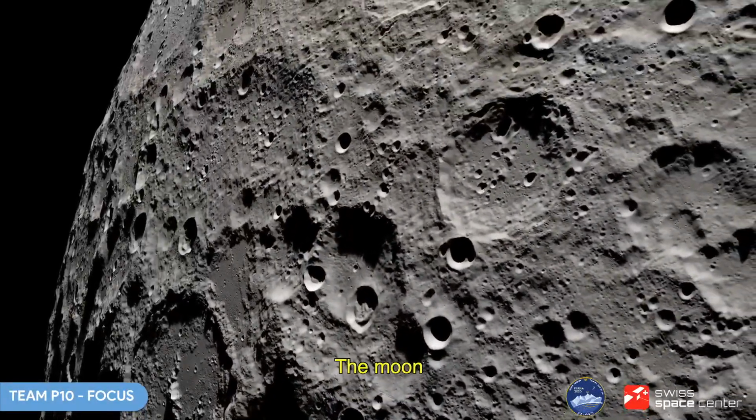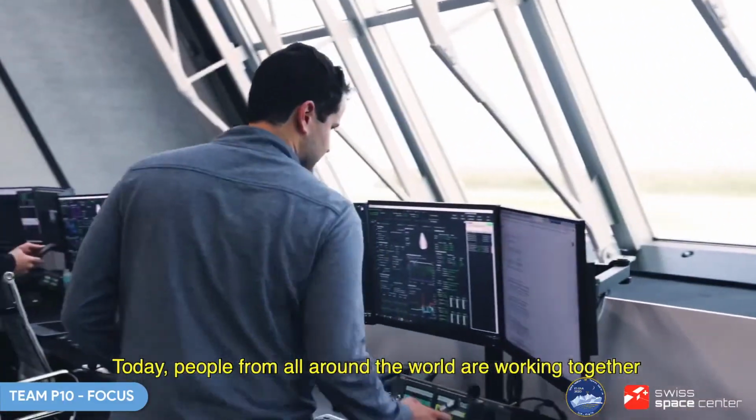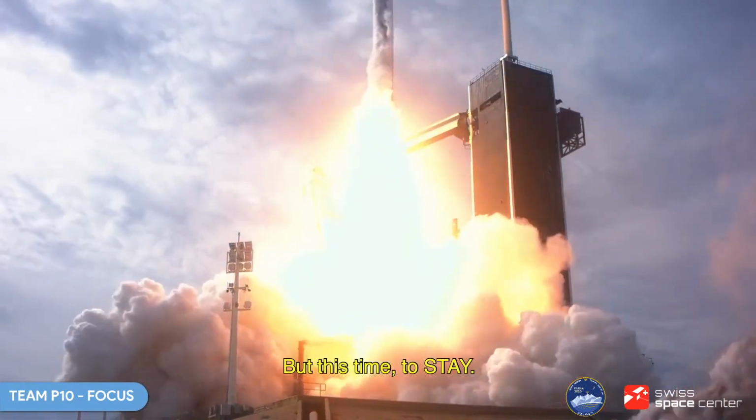The moon. Half a century ago, for the first time in history, we were there. Today, people from all around the world are working together towards one common goal, to go back to the moon. But this time, to stay.